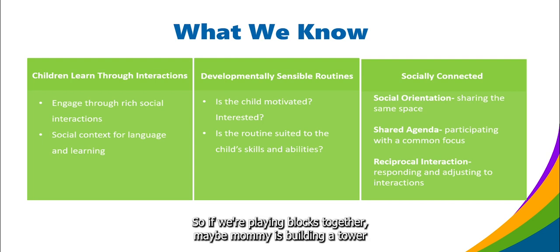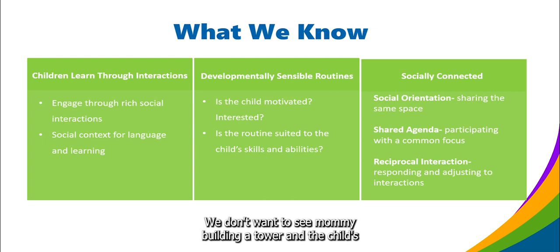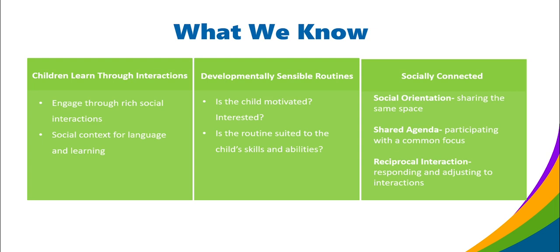So if we're playing blocks together, maybe mommy is building a tower and the child's joining in too. And now they're building a tower together and we're crashing. We don't want to see mommy building a tower and the child filling a bin and dumping the bin out with the blocks. We don't want to have different agendas. We really want to have one common goal, an idea of what we're actually doing together in our interaction.